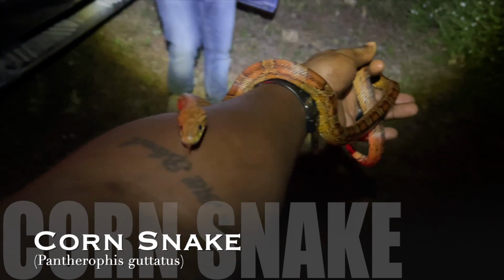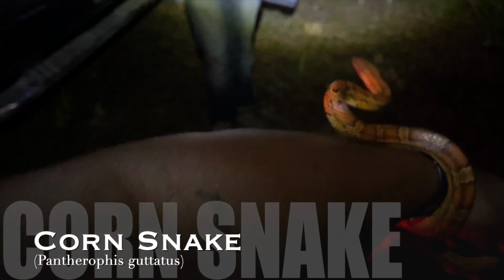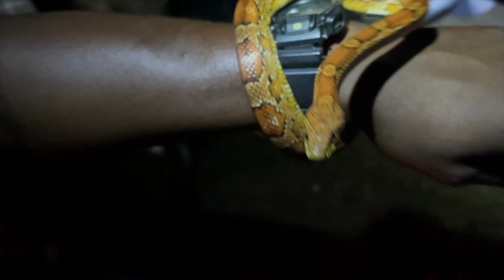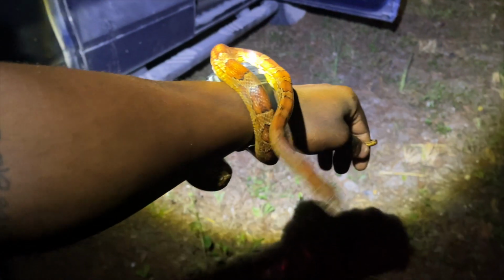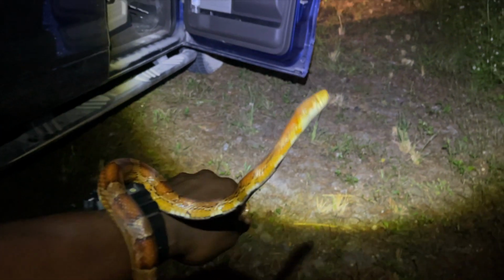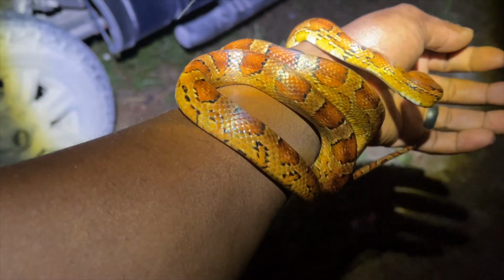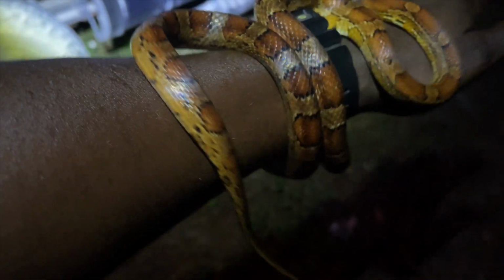I was hoping to get a corn snake, man. I hadn't had one in about two or three months, so look at that. Always love seeing these guys. The bugs have swarmed my head for this light, so I'm gonna try and move real quick, but that is awesome. I'm gonna get a couple quick in-hand shots. Hell yeah, man. And then we're gonna keep moving to see if we get something else. I don't want to spend too much time taking pictures and waste away the golden hours of the night.